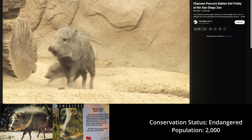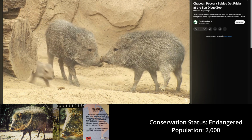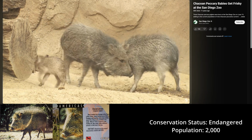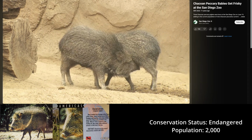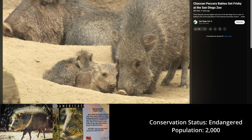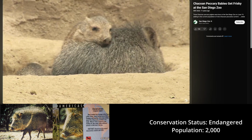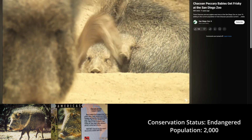Meet the Chacoan peccary, or Catagonus wagneri. These fascinating creatures live in groups within the Chaco regions of Paraguay and Argentina, with each group consisting of about 10 to 20 peccaries. Instead of having a designated feeding site, they follow the peccary at the front of the line. Chacoan peccaries were a mystery to scientists until they were officially discovered in 1975.